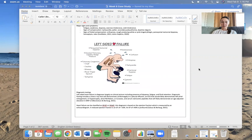Left-sided heart failure is diagnosed largely on clinical picture, which includes the presence of the dyspnea, fatigue, and fluid retention that we had talked about. Diagnostic testing includes a chest X-ray that will demonstrate cardiomegaly or a pleural effusion. An EKG will likely demonstrate left atrial enlargement, LV hypertrophy, atrial fibrillation, or Q waves. And laboratory testing of serum natriuretic peptides will likely demonstrate an age-adjusted elevation in BNP of greater than 100.